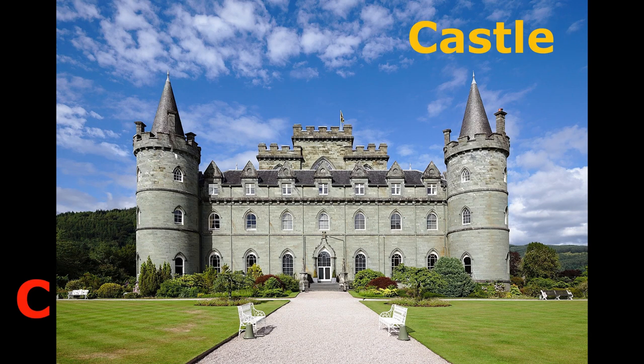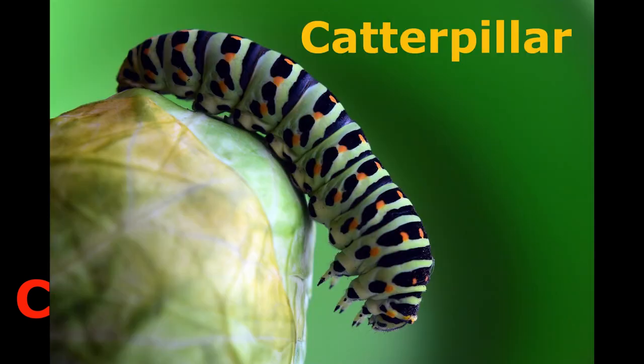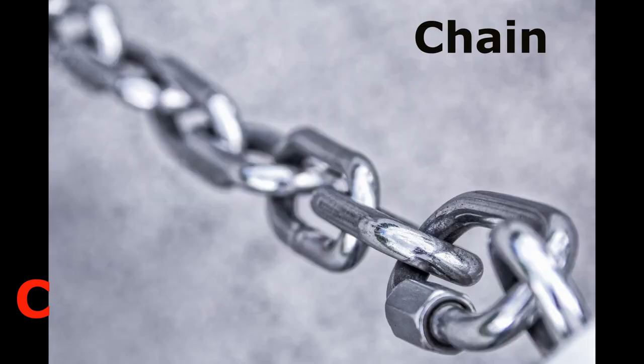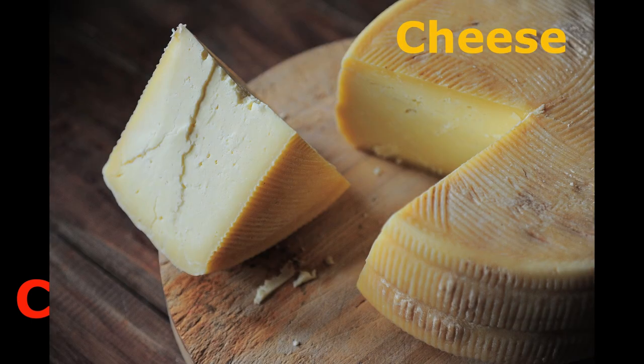C for castle. C for cat. C for caterpillar. C for chain. C for chair. C for cheese.